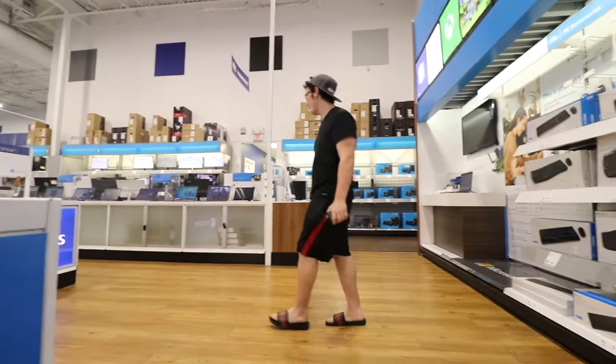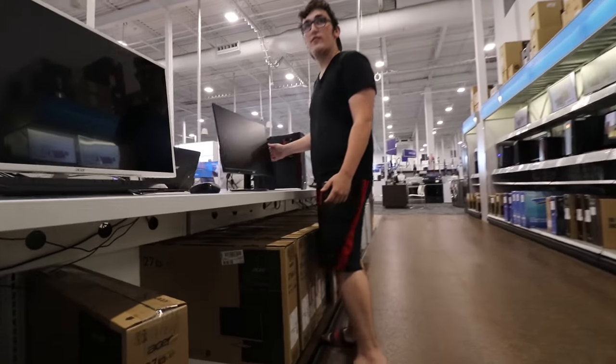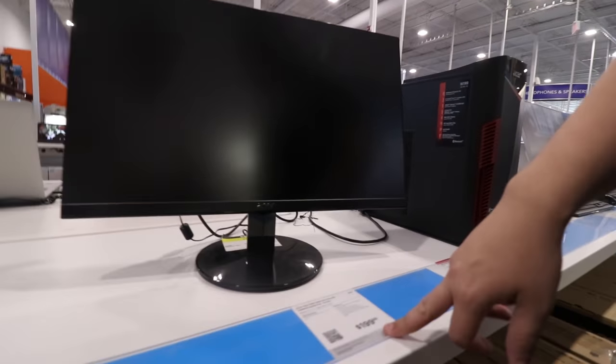All right, we made it to Best Buy. You ready? Yep. I don't think they have super small monitors, or something tells me they don't. This looks like it's the smallest they have here. And it's $200. Kind of ridiculous.